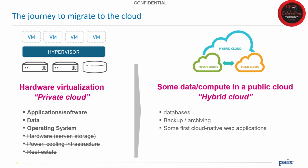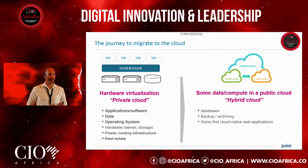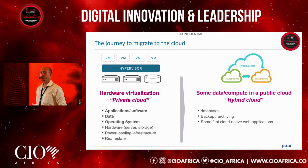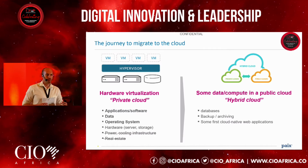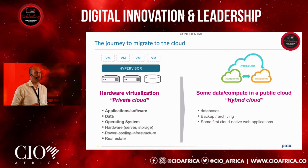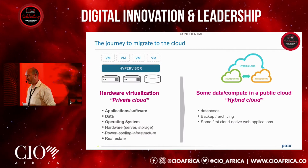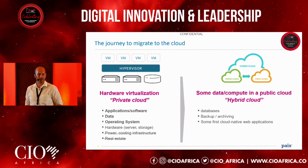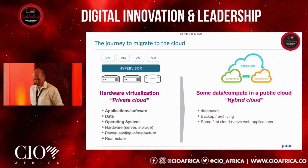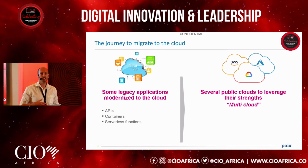And then the next one is when the hybrid cloud comes, and that's when some aspects of a public cloud, like Google Cloud, Amazon, or Microsoft Azure, start to be used. It can be just a way to store some data, for example when your storage equipment is full and you want to scale, or for backup or archiving, or maybe you have started to have some first applications that are web-based and cloud native, and you want them integrated with the rest of your IT software, etc.